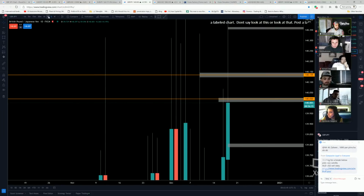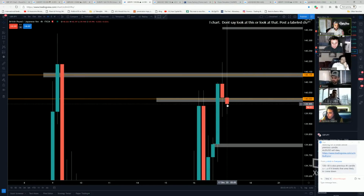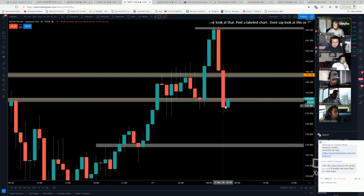Because the rejection is right over here on the 4-hour, it doesn't mean that this will not go down. It can go down based on the small time frames if our conditions are met. On the 1-hour time frame, this candle also closed below support, and the 30-minute also closed below support. But the only way it's going to go down is if it breaks this low over here. If it doesn't break, then it's not going to go down.